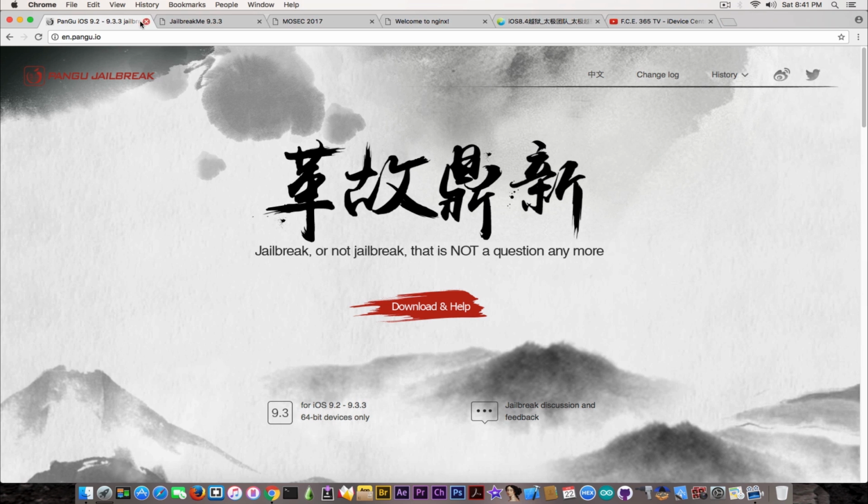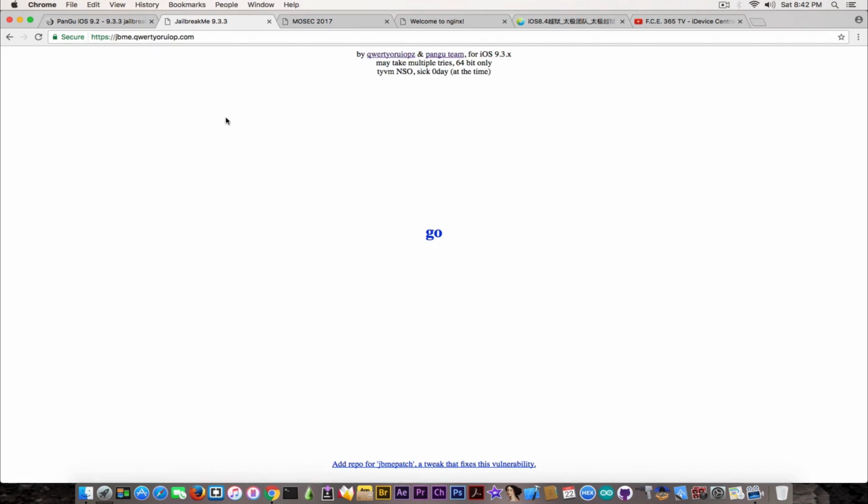One of the bad news is that, if you remember the Pangu for iOS 9.2 and 9.3.3, and moreover if you're still using it, then you probably know that it comes with a 1-year certificate embedded into the application. Now, the only problem here is that the certificate is probably going to expire very, very soon. If it didn't already expire, it's going to expire in a couple of days or weeks, which means you're going to need to find an alternative if you're still running the iOS 9.3.3 jailbreak. Well, one of the alternatives would be, of course, this one.